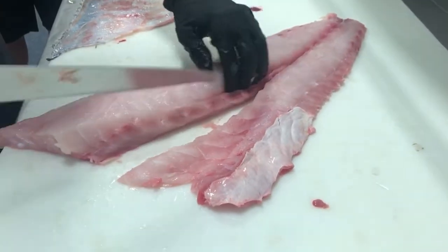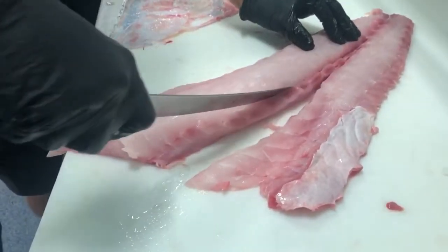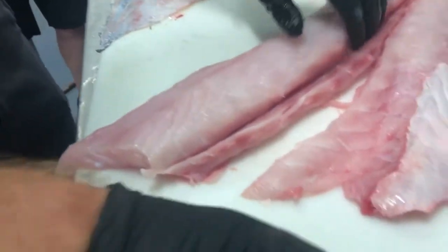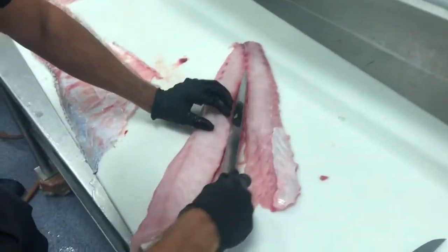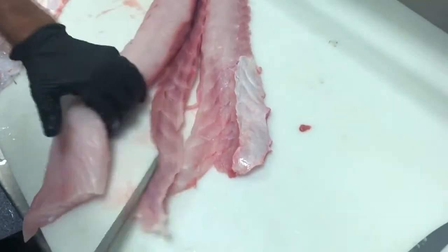So now these bones here that I was speaking of earlier, these pin bones, the way they go, they actually curve underneath the meat, so they're kind of a little bit tricky to take out. So I've got to go underneath the fillet a little bit to remove it, but yep, that's there.